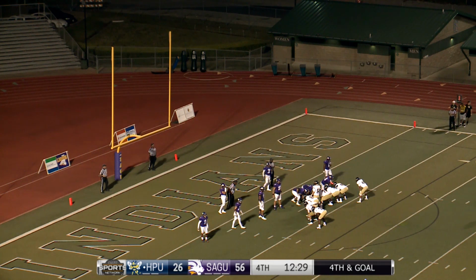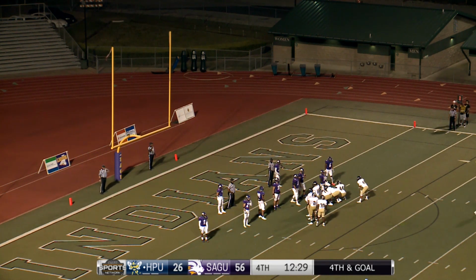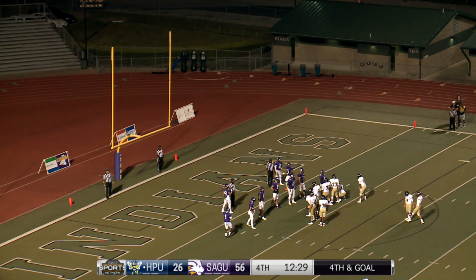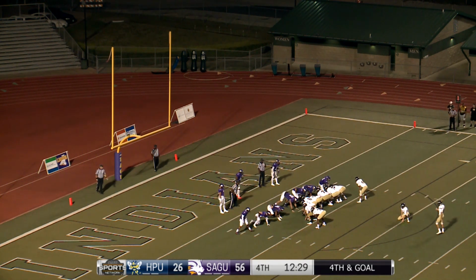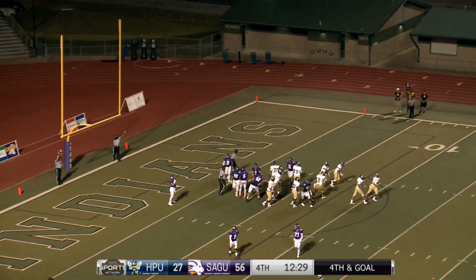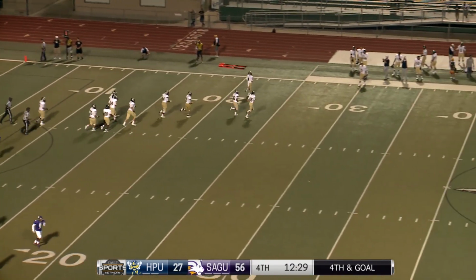So Kason Monteith walks it in, and the Yellow Jackets have a chance to cut it back to a 29-point game, barring the extra point. And you've got to be thinking onside kicks coming up here, things along those matters. It could get exciting here. The extra point is up and it's good. 56-27 now the score here at Lumpkin Stadium.